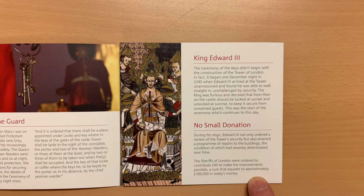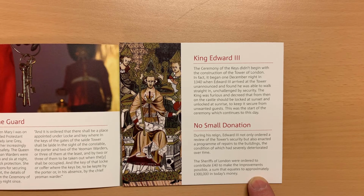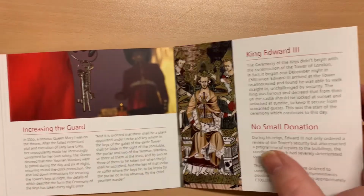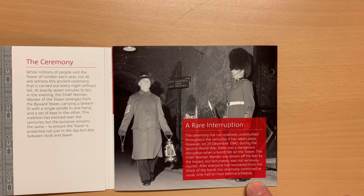where the chief, assisted by the tower's watchman, closes, locks and secures the outer gates while the escort stand guard. The same process then takes place at the inner gates.